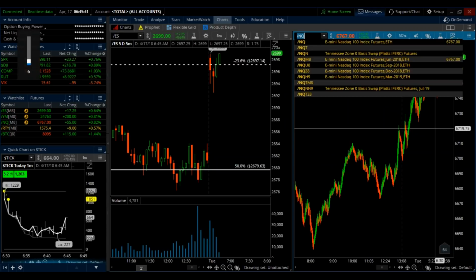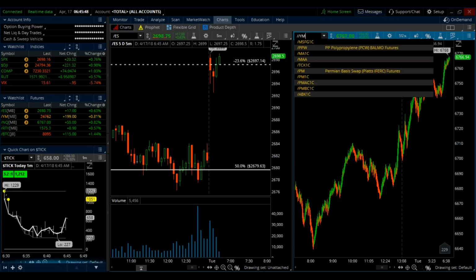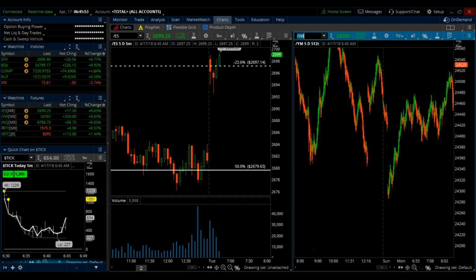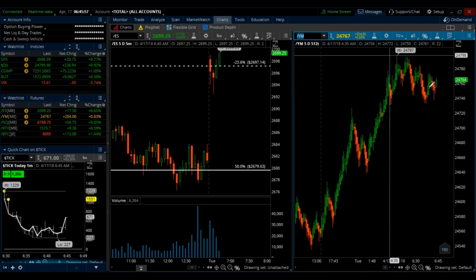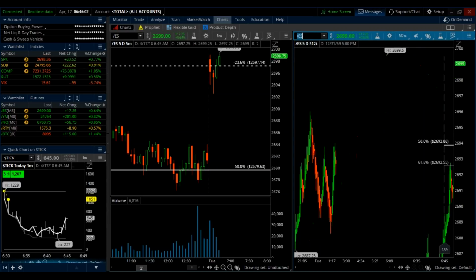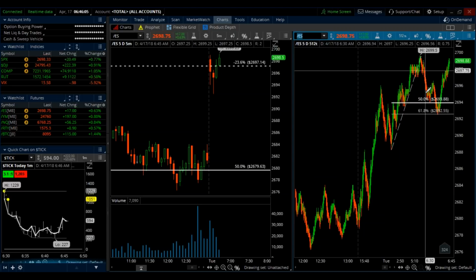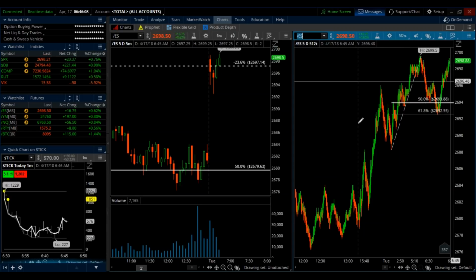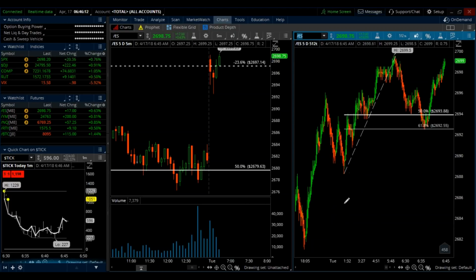So we've got the NQ making new highs, as Nicholas pointed out. YM, not quite, more of still flagging. Nice little channel though. And then the ES, very close, more of a cup rounding out formation, but holding this second retracement.